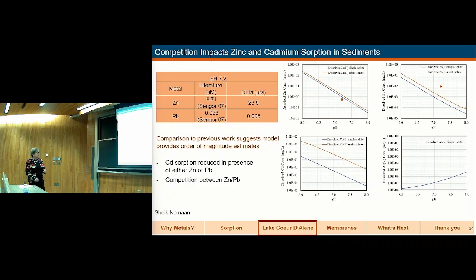And so from that, we were able to actually say, okay, what do we expect to happen? We expect cadmium absorption to be reduced in the presence of zinc or lead, and we expect there to be some competition between the zinc and the lead, given the conditions of the system.